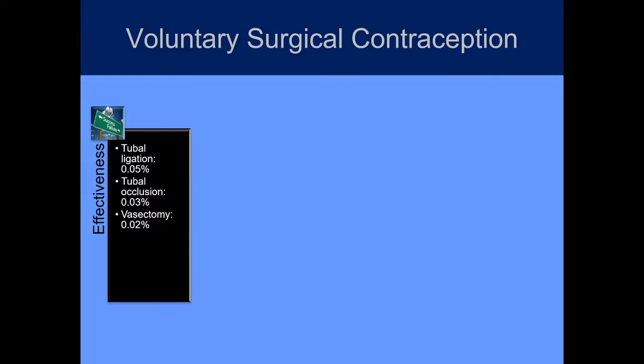Tubal occlusion, it's 3 out of 10,000. For men, 2 out of 10,000 men will, their partner will become pregnant within a year after a vasectomy.